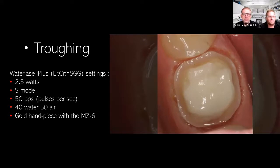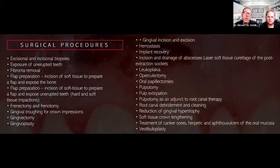So we sometimes increase the water a little bit in some of the cases, and you'll have the information here, but you can also talk with your BioLase rep, and they can help you with the parameters as well. And so again, when you look at the full array of potential surgical procedures or other procedures that you can utilize the laser for, they're pretty broad.